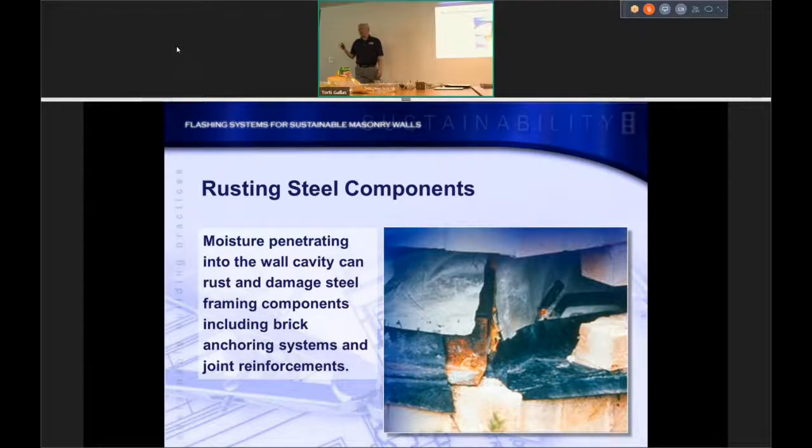And the problem is, with no airspace, now your moisture, if it can get through the cap somehow and get down in your wall, it's almost trapped in there and it can't get out. So I like to treat them just like a regular cavity wall, with airspace, with a flashing and a weep and everything else, and drainage, just like you would a regular wall.